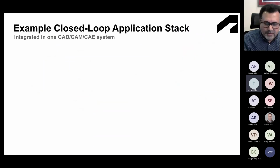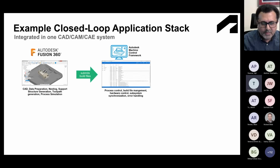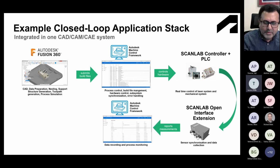So, an example of a closed-loop application stack. You start off with Fusion 360, where you have your CAD, data preparation, nesting, support structure generation, toolpath and process simulation. All the data gets transmitted to AMCF, which will be responsible for process control, build file management, hardware control, subsystem synchronization, and error handling. And then in turn, it controls the hardware. In this case, working with ScanLab, we have the ScanLab controller and PLC for real-time control of the laser system and mechanical system. We also interface with the ScanLab Open Interface extension to bring in all the sensor data, and all those measurements are then reported back to AMCF.